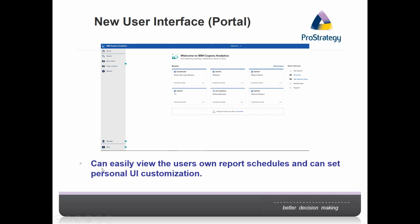And as I mentioned, you can easily view the user's own report schedules and set personal UI customization. So as I was referencing earlier, you can change this to your own dashboard or report. You can also notice here that there's a drag and drop. So you're able to drag and drop an Excel file or a CSV file, and that can be uploaded straight into your My Content. And you can automatically start creating reports off that Excel file or CSV file. And then, as I mentioned earlier, this can also be added to data modules.